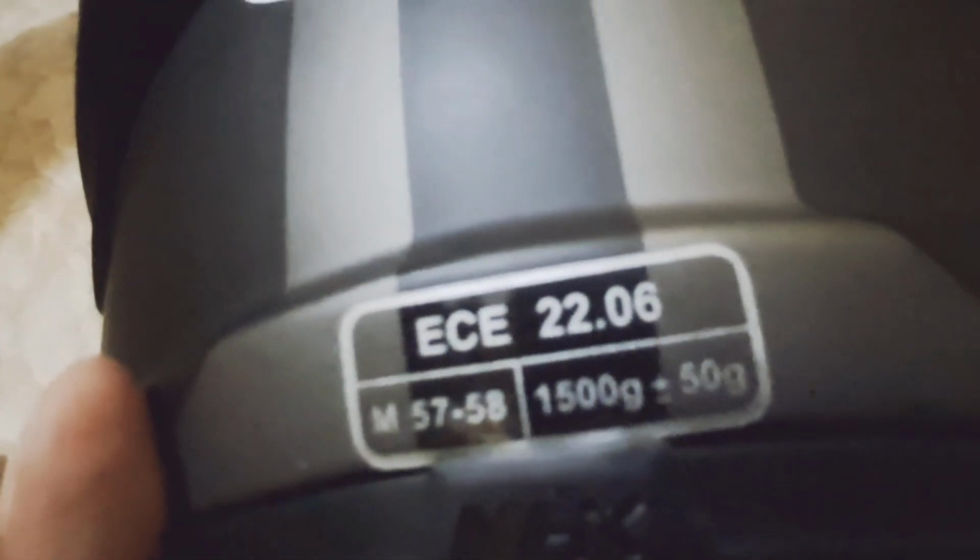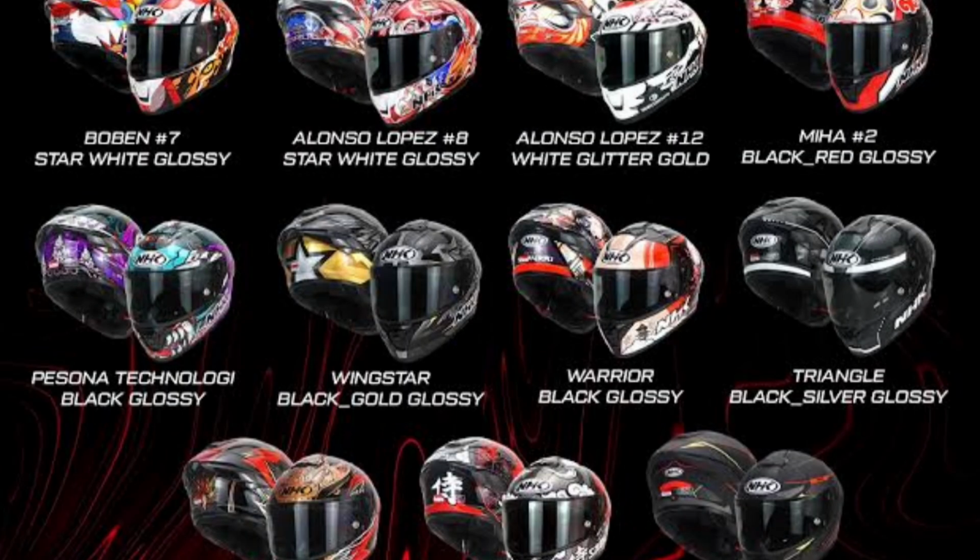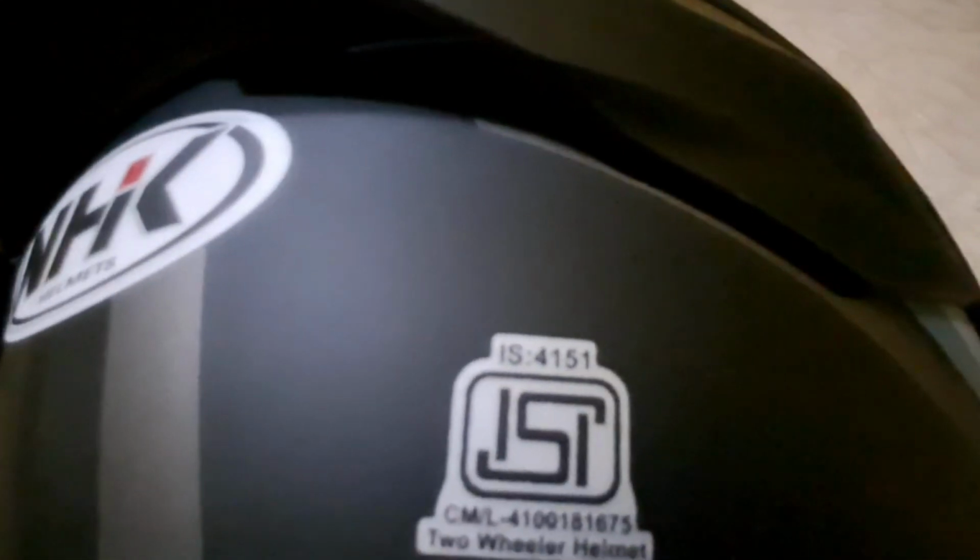Between the ECE certification and the sharp graphics like the Chameleon or Speedlight series, the K5R offers a lot of bang for your buck. It's stylish, safe, and surprisingly technical. So, is the NHK K5R your next helmet? If you want racing aesthetics without the racing price tag, it's hard to beat.